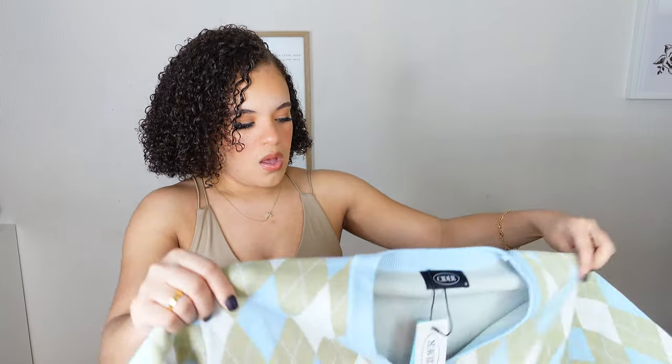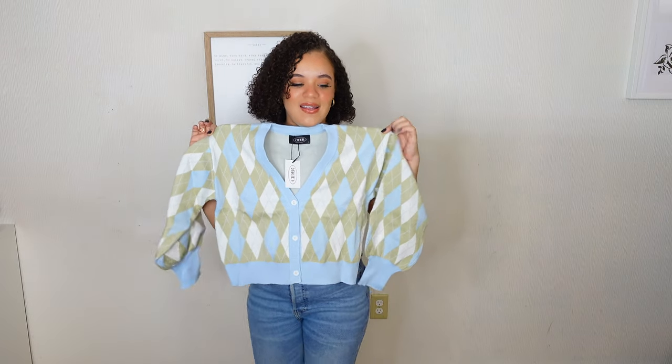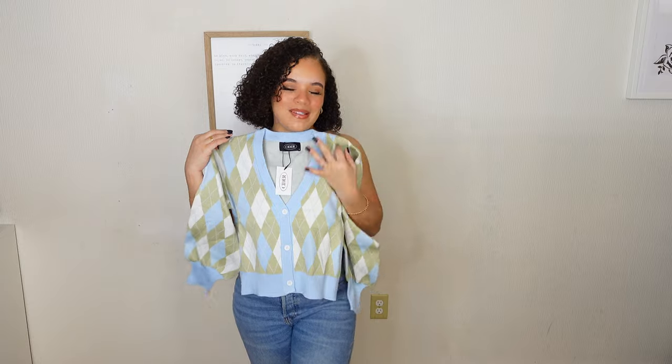This one gets a 2 out of 5 for sure, because I'd wear it, but it's not my favorite. So this is a diamond lattice wool cardigan right here. It is cropped. I don't have anything like this. I try to always, I mean, I keep saying that, but to be honest, I really try to shop for things that I don't have a whole lot of, just to give some variety to my wardrobe.